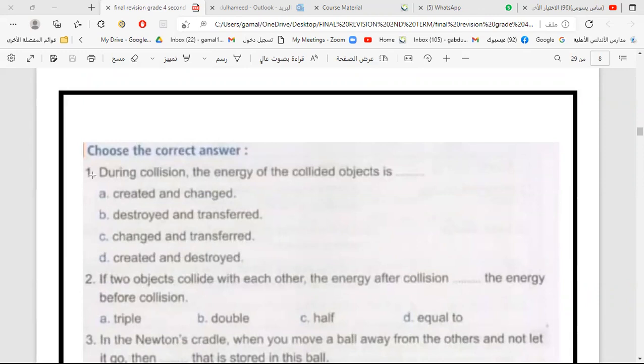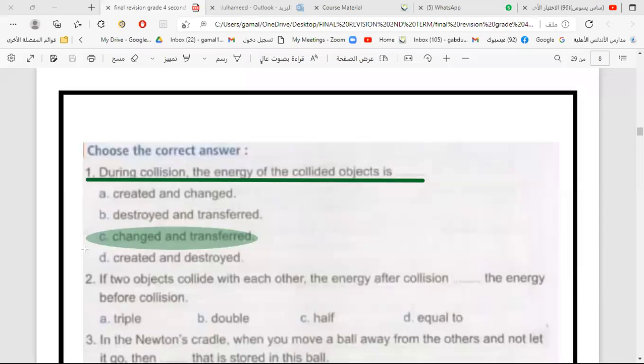During collision, the energy of the collided object is changed and transferred. Very good, my son. The energy of the collided object changed and transferred. They change. There is a change in the kinetic energy into sound energy and thermal energy, and it is transferred from the first object to the second object and from the second object to the first object. There is energy transferring and energy transformation, or changing.